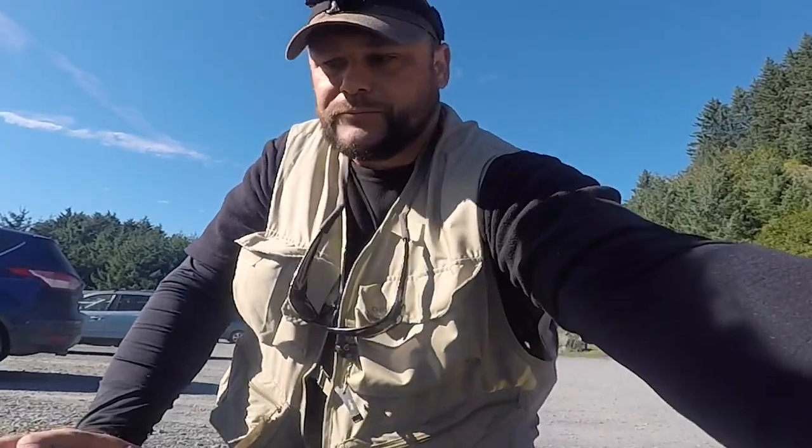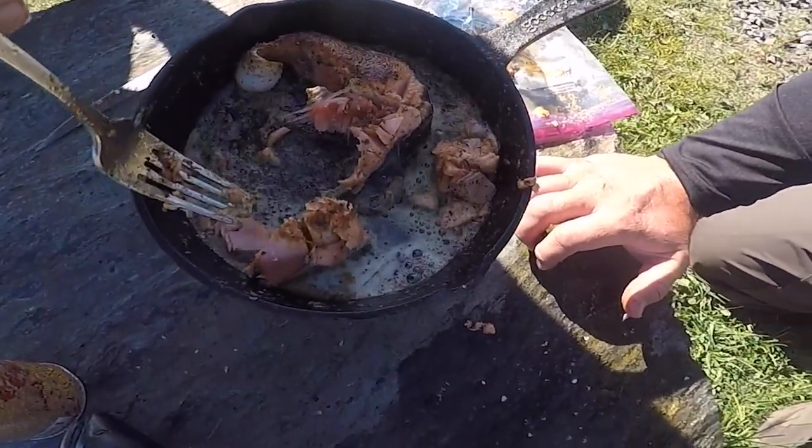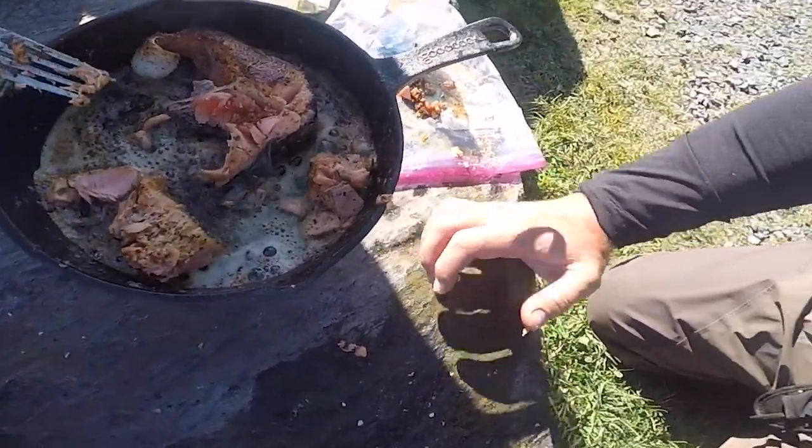A couple of bones, that goes with the territory. That is so good. Dang, I don't even have words for you right now. That is bomb. Absolute bomb. That is stinking good.